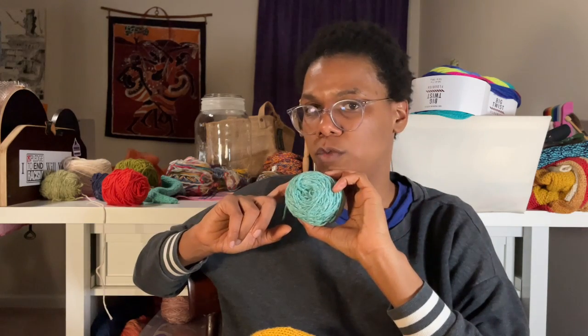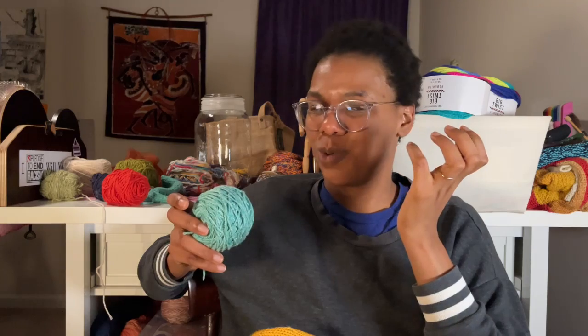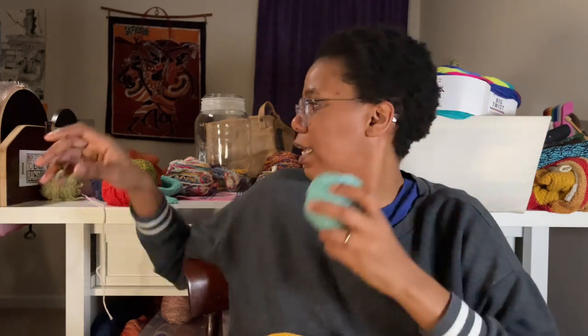But I'm probably going to, I have one more project, and it's a very small project that I'm going to use this yarn for. And then I'm probably just going to donate the rest of it because, as far as my stash and the mix of what I have, I don't have a lot of wool cotton blend, which is why this yarn is so cool and so special, because I don't see that blend that often. But I would have to go out and buy more in order to make anything of any substance.